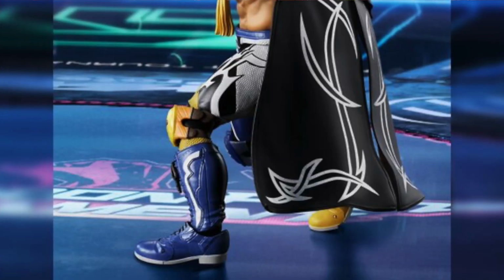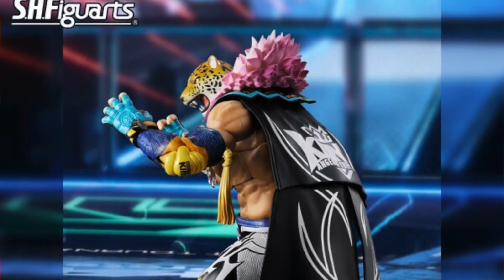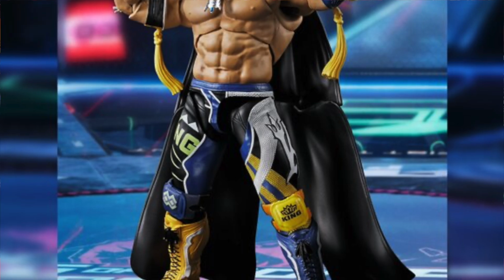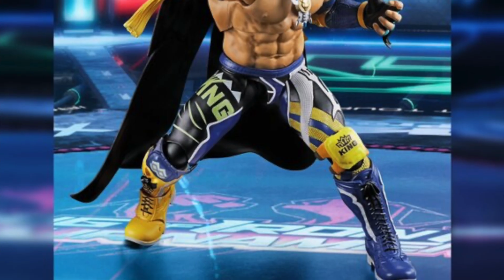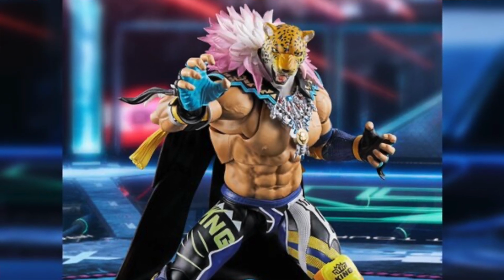And one final thing from Tomasi Nations I wanted to share with you are these new official images of their Tekken 8 King figure. This is another one that will be going up for pre-order on November 1st. So again, we've got some preview images for this one, and we'll have more details, as I say, on November 1st.